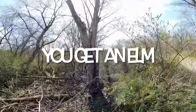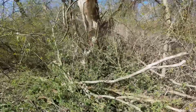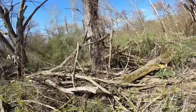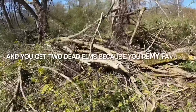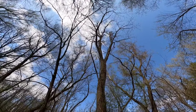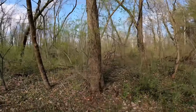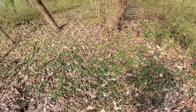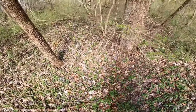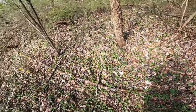You get an elm. You get a dead elm. And you get two dead elm because you're my favorite. Okay, that's another elm. Probably going to be peeling by next year. Probably make a huge bunch of mushrooms this year.